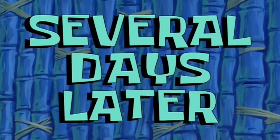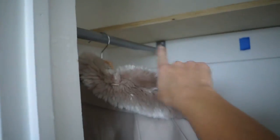Several days later. Okay. I know we already have the Christmas tree here, and clearly I didn't finish this closet by Thanksgiving, but it's better late than never, right? So here's what I already did yesterday, and I didn't film it because it was a bit dark, but anyways, let's see what the progress is.